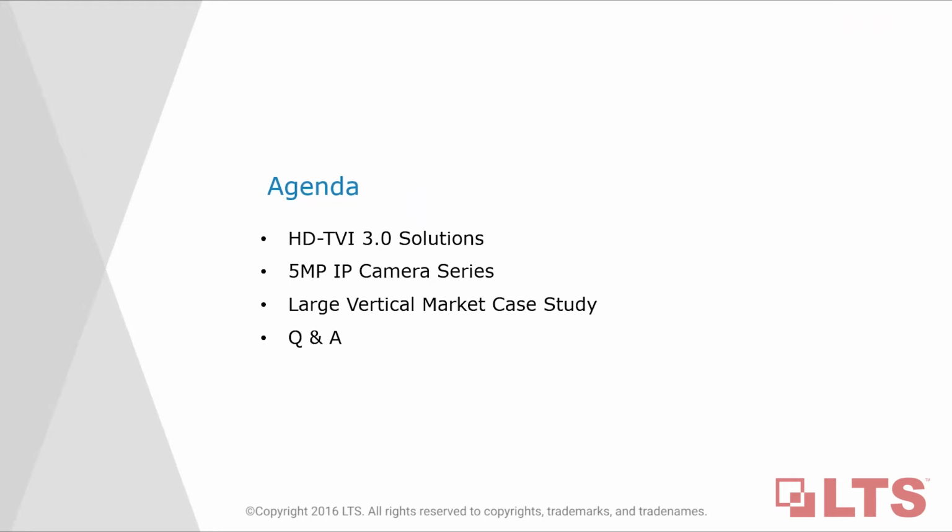Also, our newly rolled out catalog will have the dimensions of each camera, as well as the NVRs and the DVR. That's something you can look into, just in case you need to know the size of the product you're looking for. So I'm going to pass it on to Audrey.